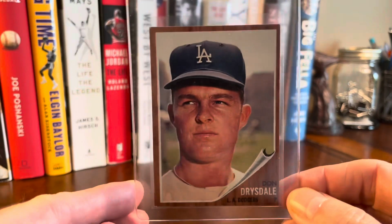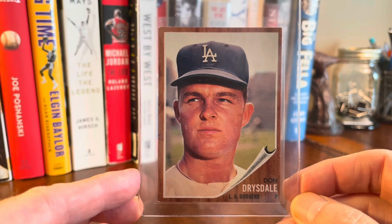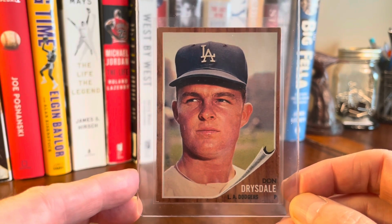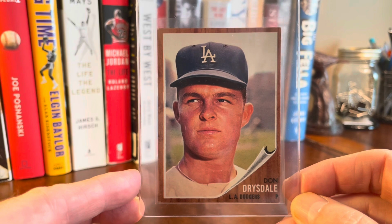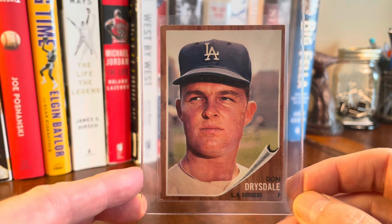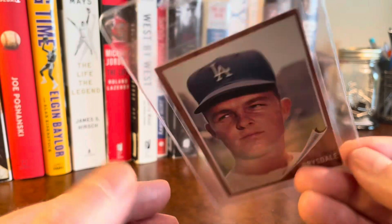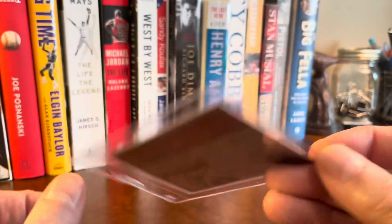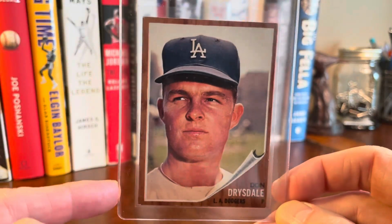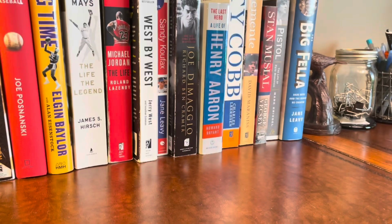I saw this and I just couldn't pass on it. It's a 1962 Don Drysdale, and it's in great shape. Without even trying, I'm kind of doing a mini Drysdale run. I have his rookie card, and now I think I've got like 61, 62, 63, 64, something like that. So I'm slowly but surely making a Drysdale run. This card is in good shape, and it was the next one I picked up.